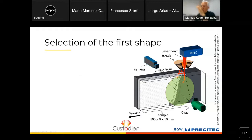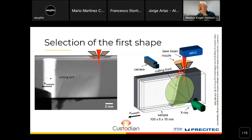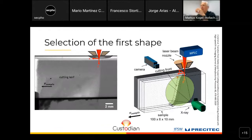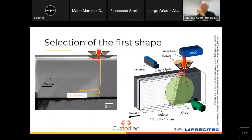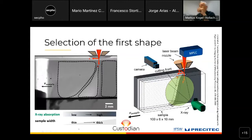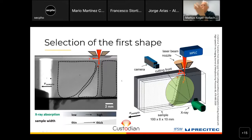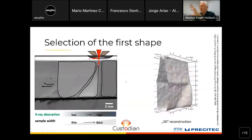And for sure, as you see here, we could also see different brightnesses during the process. So you see here, this is the cutting front, easy to see. You can distinguish solid from liquid, and you can easily calculate or rebuild the cutting front. But you can also see brighter and less bright areas. And the grayscale of those areas directly corresponds to the geometry inside, so to the thickness of the material. And by using that information, we can rebuild the cutting front and the cutting curve inside the material.